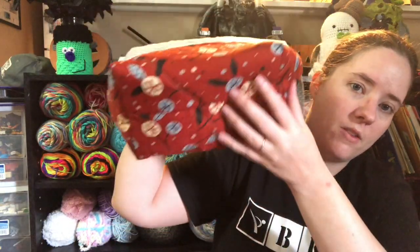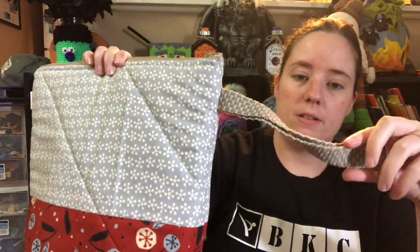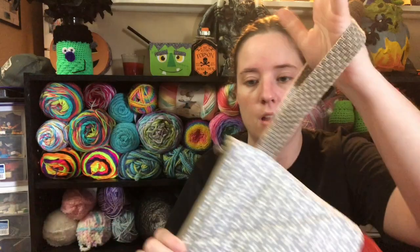Notions pouch. All right, so that's all the drawstrings. And then there are 6 zipper bags, zipper project bags. So here's one of them. They're quilted. They do have box bottoms, and they have a handle on the side. I put the zipper in a way so if you want to walk around and crochet, you could just have your yarn coming out of the top. It's got the tag on there.